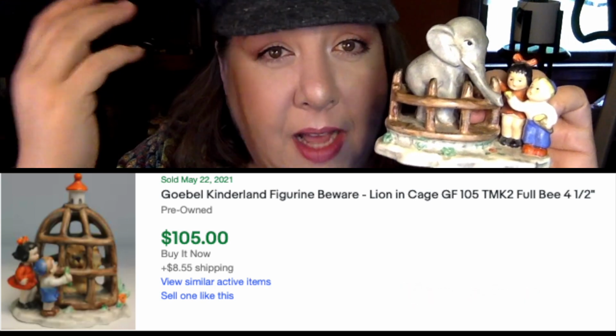I was drawn to the elephant, and that's why I originally picked it up, and it did not have a price on it. So when I asked the lady, she said $2, and that's pretty much everything that was on that shelf was about $2. And I said, sure, $2 sounds great. I didn't know what it was.